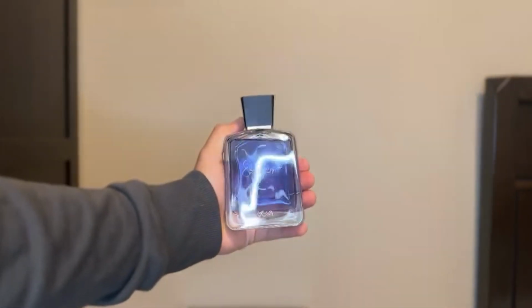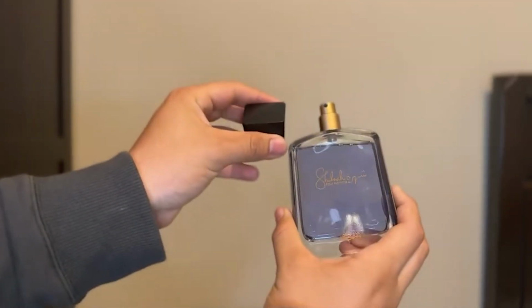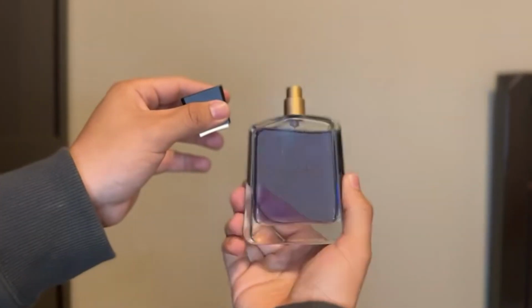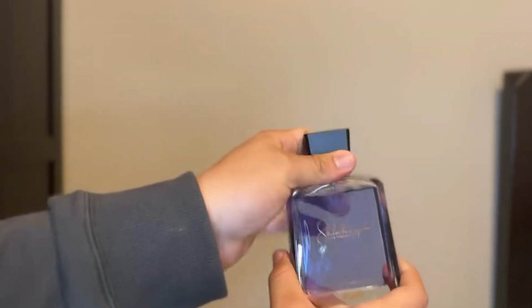Now Shura by Rasasi. Now this fragrance, I'm just gonna give you a warning. As I said with this Ansem Silver, don't blind buy this one. You have to really like the art of fragrance, really be into it, have a trained nose, because not everyone's gonna like this. I love it so much. It's a very unique fragrance.